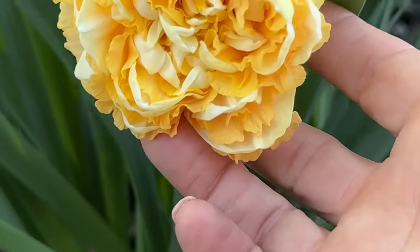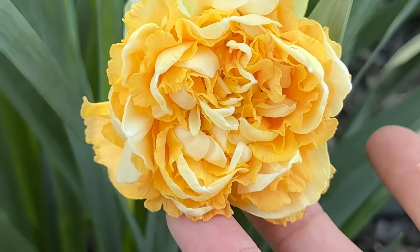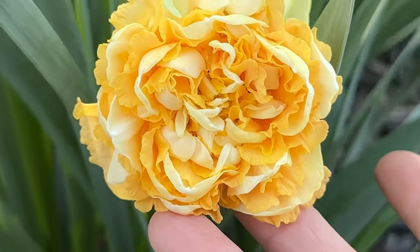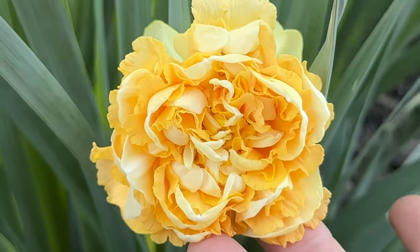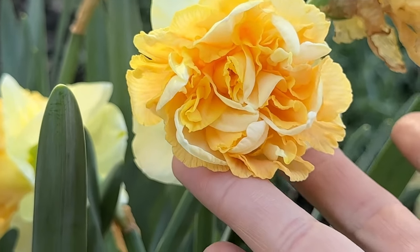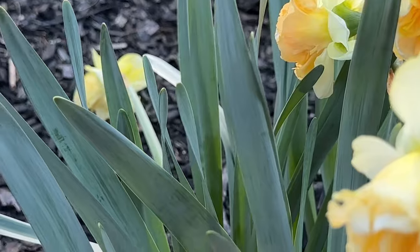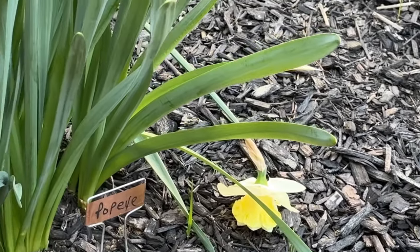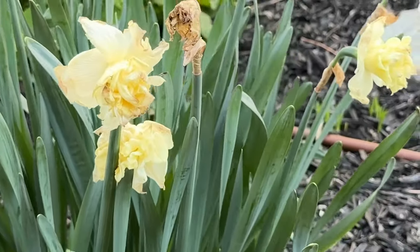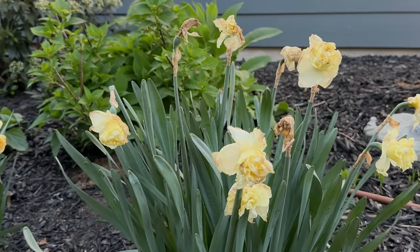And this one right here is called Papa. Look how pretty that is. It's a double daffodil as well. And I got these from Dutch Grown if you're interested. Dutch Grown is where all these bulbs came from. I ordered them in October, and then I planted them, I think, at the end of December.